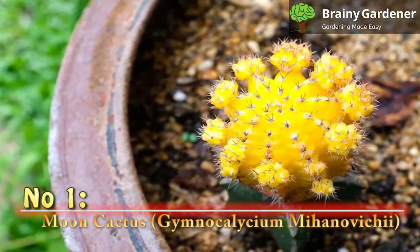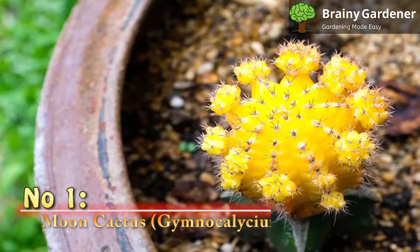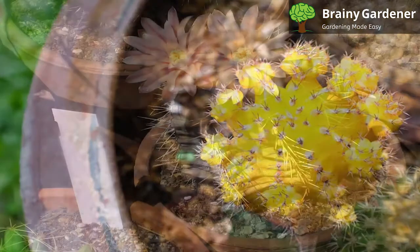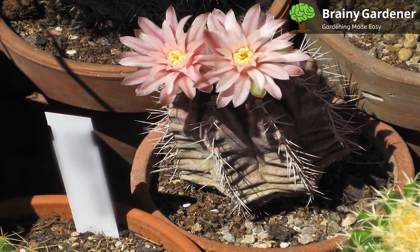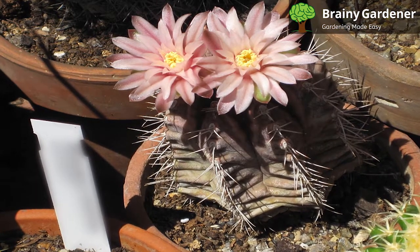Number 1. Moon Cactus, Gymnocalycium mihanovichii. Moon cactus plants are available in a variety of vivid hues, including hot pink, blazing orange, and even a nearly neon yellow. They make wonderful window boxes or houseplants for southern exposure and are frequently marketed as gifts.